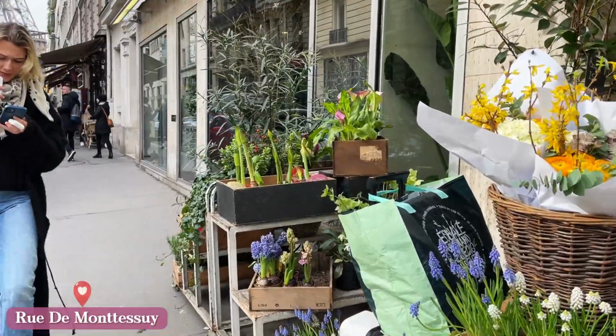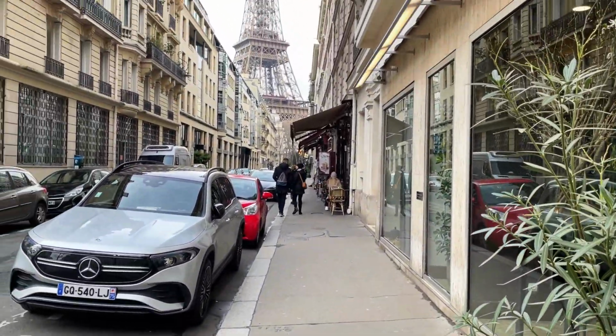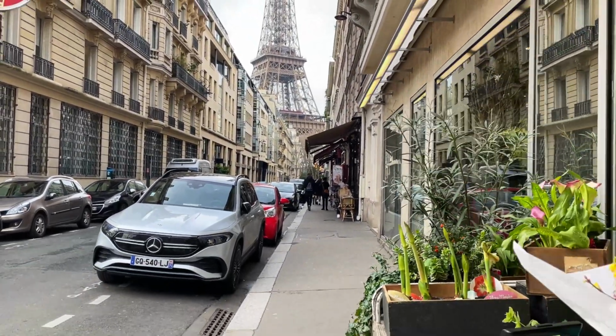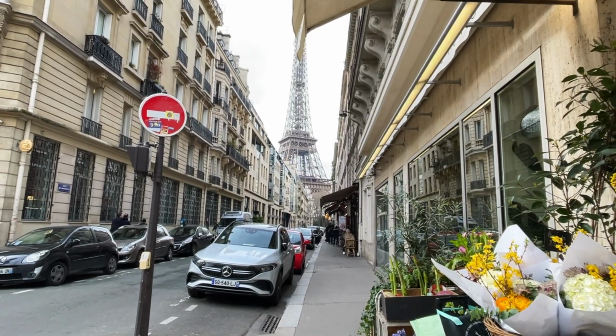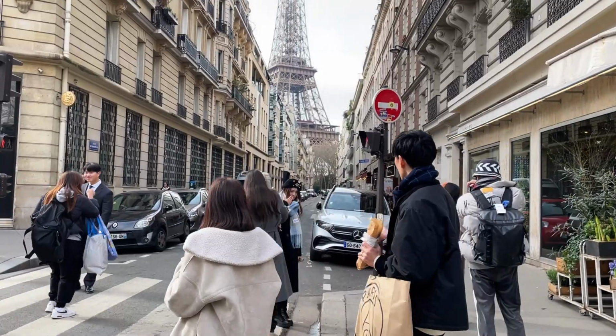For another street view of the Eiffel Tower, head to Rue De Monttessuy. It's about 5 minutes from the previous street, so you can easily visit these places in one go. It's also becoming a little bit more popular these days compared to when I first visited it, but it's still pretty unknown compared to most places we've seen so far.